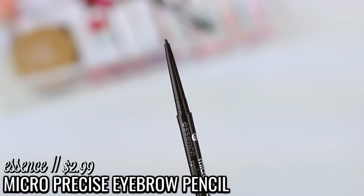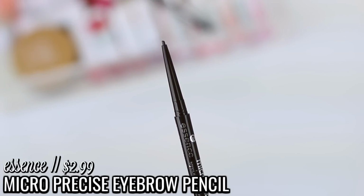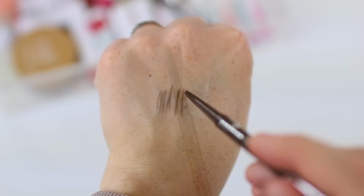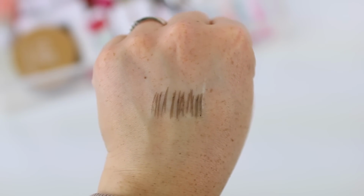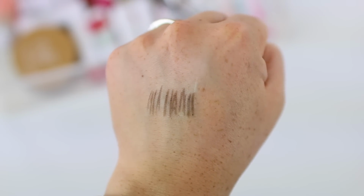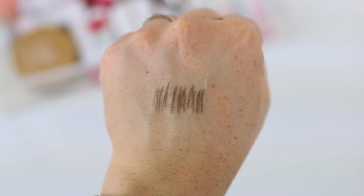Speaking of brows, I recently tested out 2 other brow products from Essence. The first one is the Micro Precise Eyebrow Pencil, and I have the shade Dark Brown. This retails for $2.99, and they have 3 different shades. I've actually been looking for a micro brow pencil. I asked you guys for some recommendations in one of my recent videos because I've been testing the one from Hourglass, and I love it.